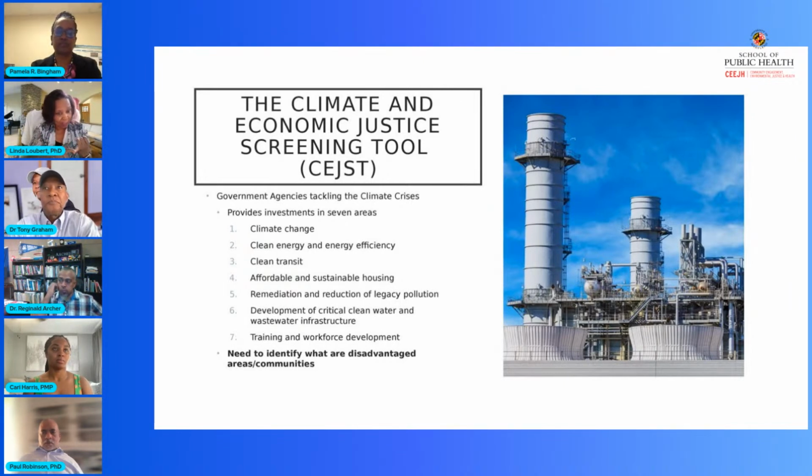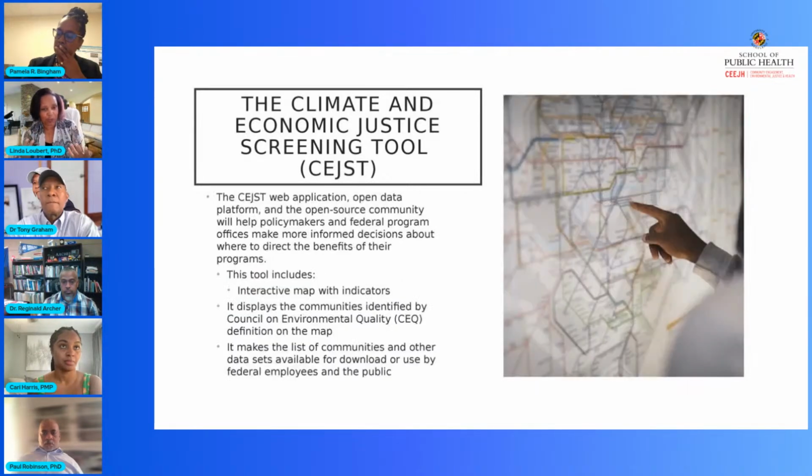Next. So the government agencies tackling the climate crisis were going to be providing investments in 7 areas: climate change, clean energy and energy efficiency, clean transit, affordable and sustainable housing, remediation and reduction of legacy pollution, and development of critical clean water and wastewater infrastructure, as well as training and workforce development. Here again, they needed to identify where these disadvantaged areas and communities were, which brings in that whole geospatial aspect.